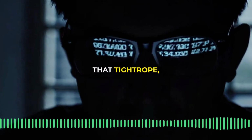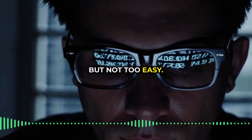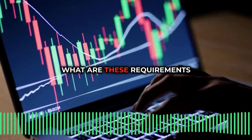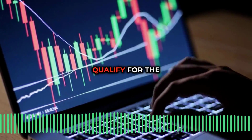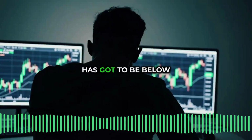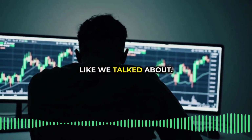So trying to walk that tightrope, make it a little bit easier, but not too easy. Exactly. So let's talk about who can actually use this thing. What are those requirements to qualify for the baby shelf rule? So first of all, that public float has got to be below $75 million, like we talked about.